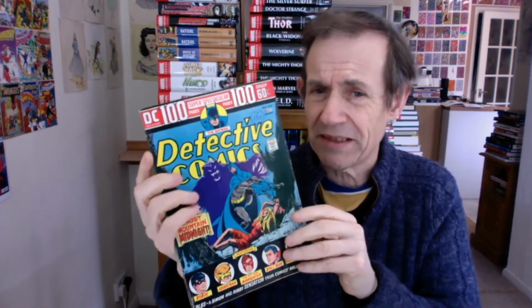I love this. I love 100 pages. I always love picking them up, but they are quite expensive now. They seem to be becoming more so. Unless you get a real tatty issue like this one, they are quite steep. I think they're quite popular as well. So, thoroughly enjoyable, totally recommended.